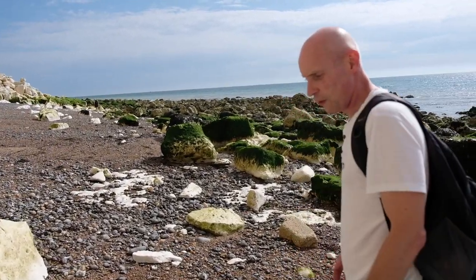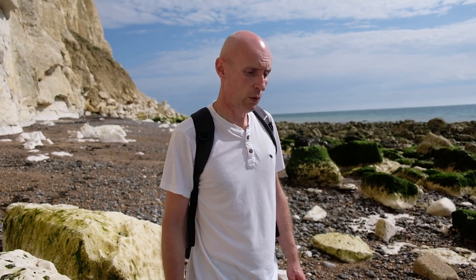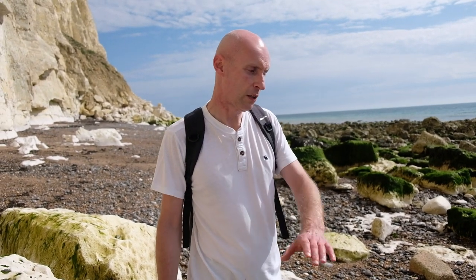So what we're looking for is urchins today. So a flint urchin. They're about golf ball size. So if you look amongst the stones which are about that size, you've got your most chance of finding them. So when you look at the beach has been graded.